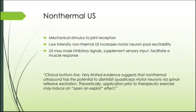Nonthermal ultrasound. The acoustic energy produced by therapeutic ultrasound may deliver mechanical stimulation to the joint receptors implicated in AMI and is safe to use in the acute phases of healing. Low-intensity nonthermal ultrasound has been shown to increase motor neuron pool excitability 20 minutes after treatment in one study. Theoretically, ultrasound may mask inhibitory signals from the injured joint, supplement sensory input, and facilitate a muscle response. This modality does, however, warrant further investigation.